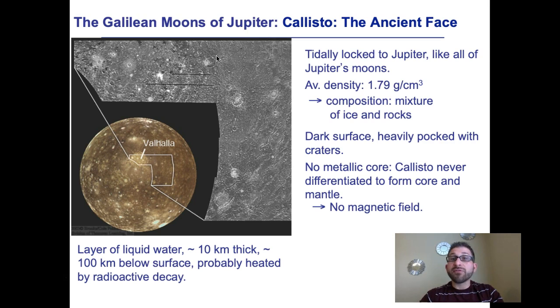So what is of interest in Callisto? First off, its composition is very low density, 1.79 grams per cubic centimeter is pretty low, and that has to do with its composition being mostly ice and some rock. It has a very dark surface, and we're going to find that as we look at these outer solar system objects, that the darkness of their surface is an indicator of age. So the darker it is, the older it is.